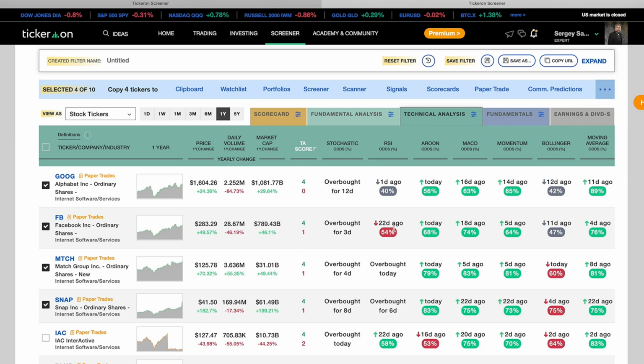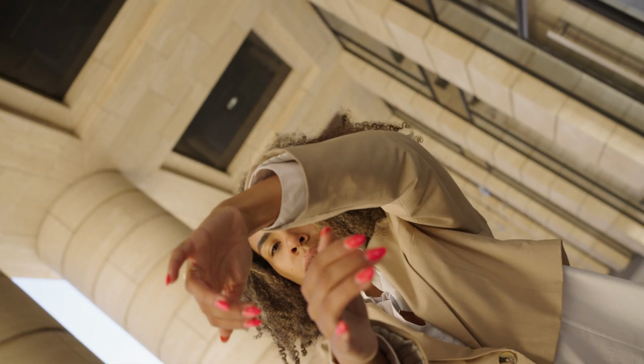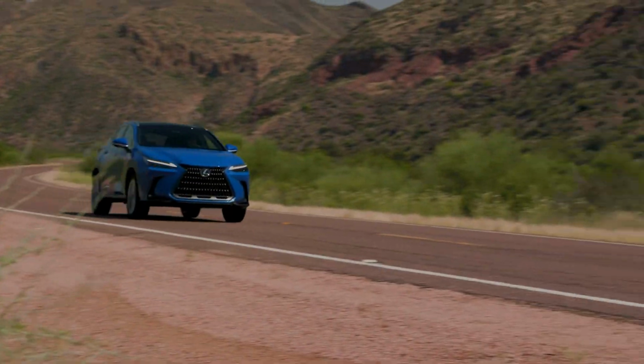You can also try paper trading them to see if your idea is correct. You can also use Tickeron's premium products like the Trend Prediction Engine or Pattern Search Engine to see the trends and patterns for these stocks.